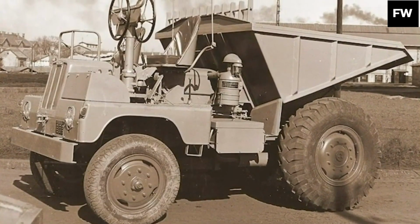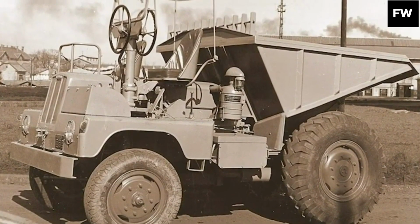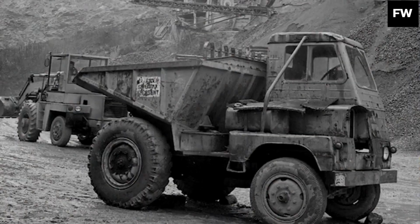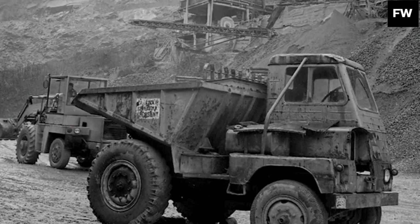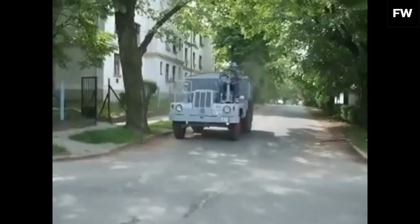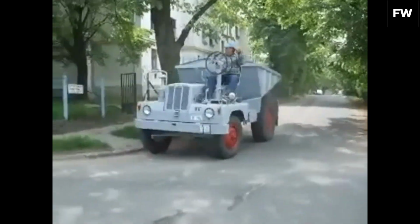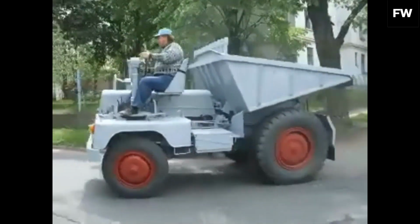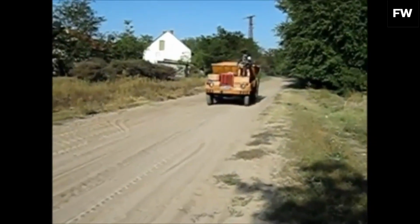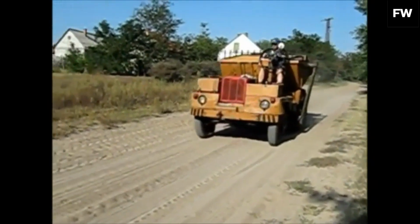The truck was built on the basis of a wheeled tractor and had the following dimensions: a length of 4 meters 24.5 centimeters, a width of 2 meters 26 centimeters, and a height of 2 meters 64 centimeters. The vehicle's weight was 5 tons 400 kilograms. It was equipped with a Csepel diesel engine, D413, with a power output of 60 horsepower. The vehicle did not have a cab.